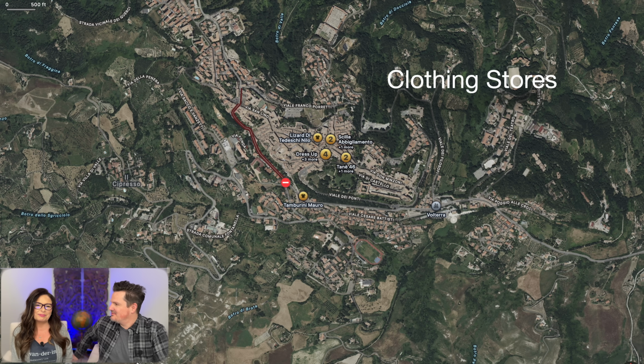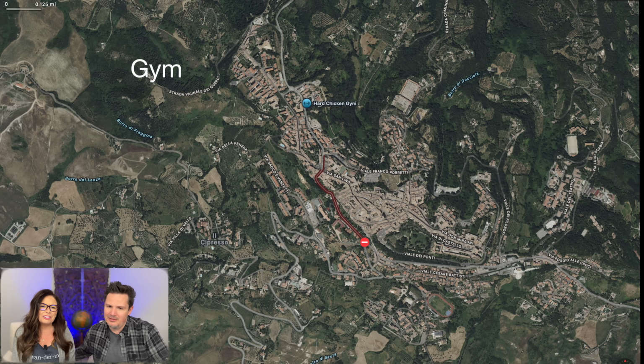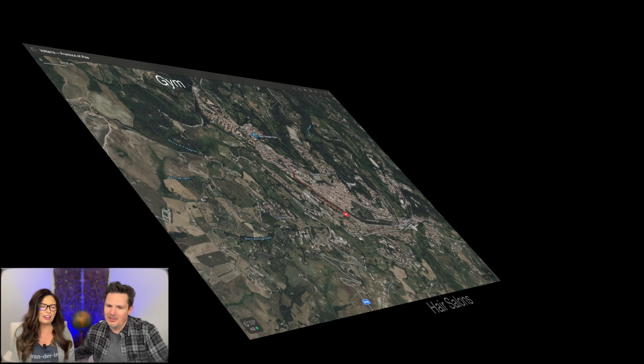Clothing stores. I mean, that one had a very private deck. You could be a nudist, but if you wear clothes, you can buy clothes in this town pretty well. There are plenty of clothing stores. Yeah. Gym in town. Okay. Hard chicken. Woo! She caught that.